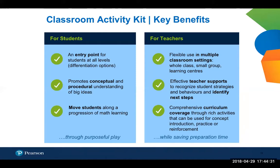On the right, you'll see the benefits for teachers. There's a flexible use in multiple classroom settings, whole class, small group, and learning centers. You'll see effective teacher supports to recognize student strategies and behaviors and identify those important next steps. And there's comprehensive curriculum coverage through rich activities that can be used for concept introduction, practice, or reinforcement, all while saving you valuable preparation time.